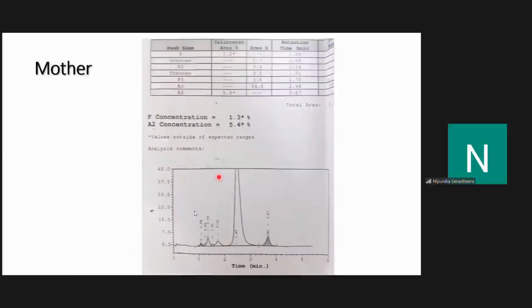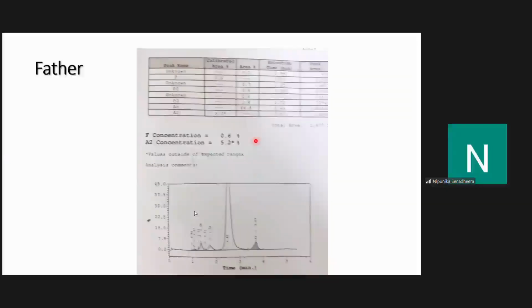So the mother was, this is the mother. Mother has beta thalassemia carrier status diagnosed by high HbA2 level. In beta thalassemia carriers, HbA2 level is above 3.5%. So it is so in the mother. So mother is a beta thalassemia carrier. And this is the father. Father is also a carrier. So both are carriers. So it is possible for the child to have homozygous beta thalassemia.